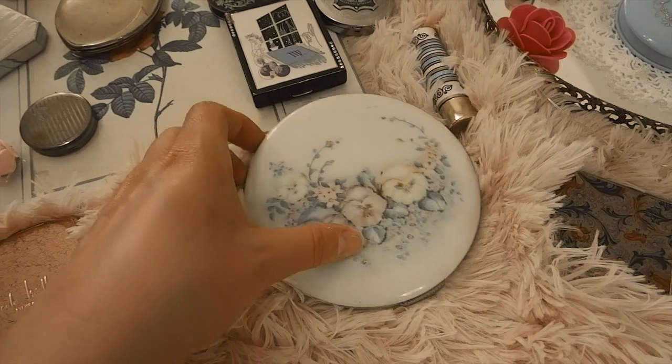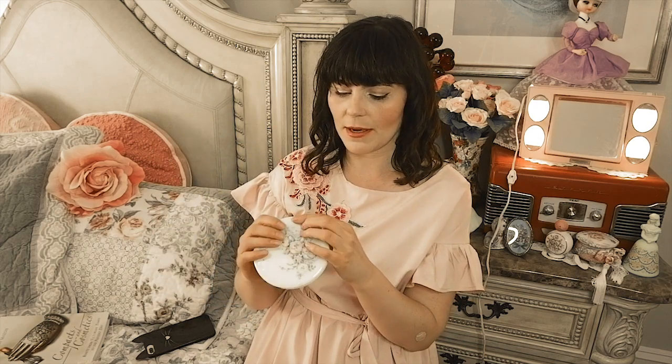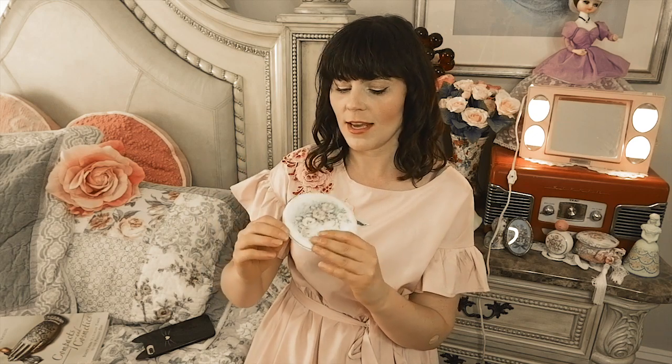It has this little mesh plastic thing inside. The powder is gone, but I think it's really cool. I love the big shape to it and the giant powder. And there's a few more of these ones on eBay as well if anyone's interested. So this is from the 1930s.